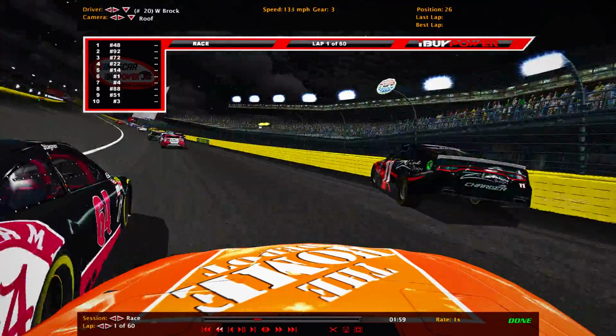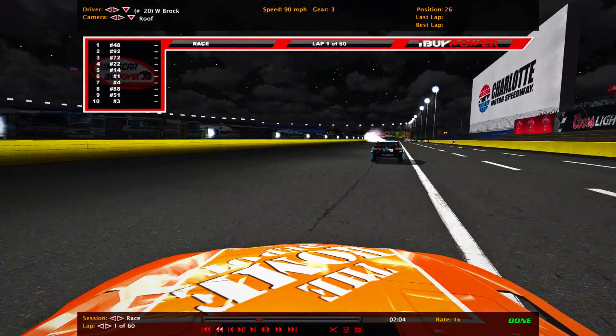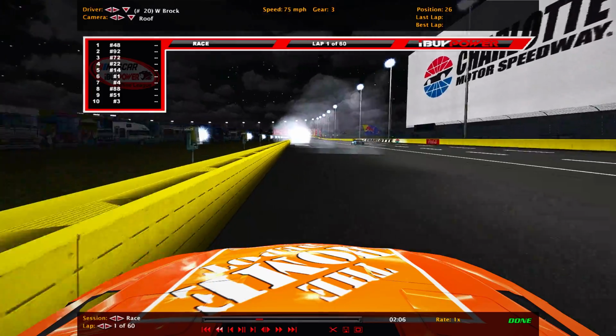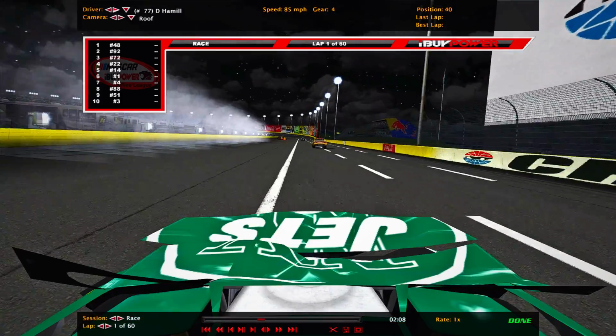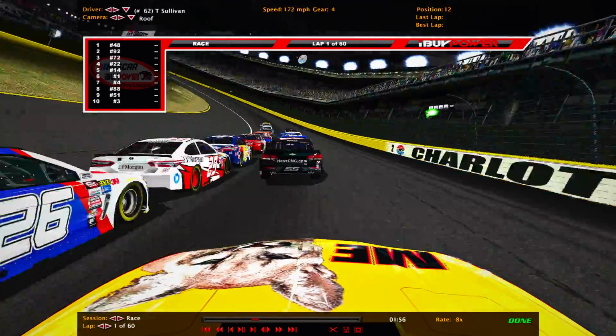I mean, I'd said 3 wide wasn't going to work. 4 wide definitely didn't either. I got jacked up from the back, hit there. Who is that up there with all this smoke? Tanner Sullivan, I believe. I don't know what that was.